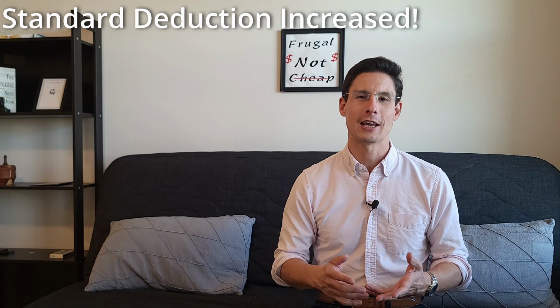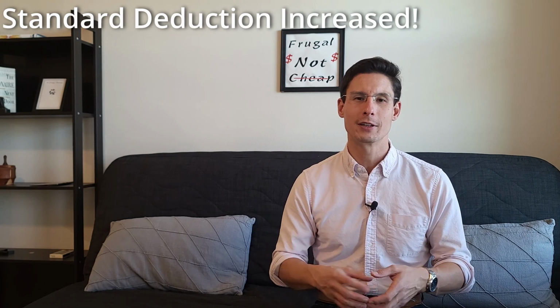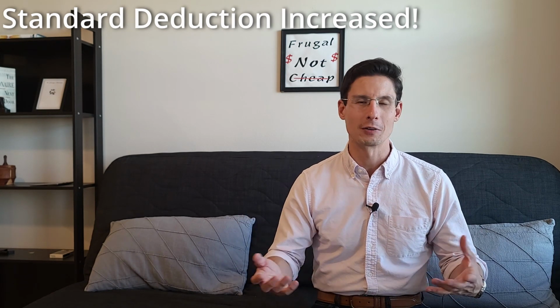Specifically today, I'm going to focus on tax advantage space and the increases that we've seen for 2024, but also touch on some other changes to the tax code as well. Okay, so what's changed? The first thing is that the standard deduction has been increased. The standard deduction is a set amount of income that you can just take off of your taxable income. In other words, you deduct it away right off the bat.